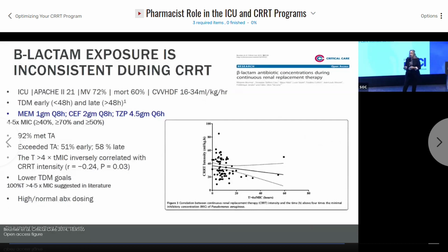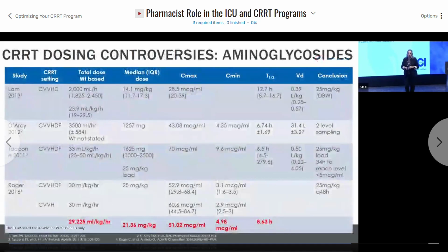This study looked at beta-lactam dosing a little bit more recently, utilizing a different PK goal. Meropenem 1 gram Q8, cefepime 2 grams Q8, Zosyn 4.5 grams Q6, so kind of our highest FDA labeled doses. 92% of these patients met their target attainment. 51% exceeded it early, and 58% late. So we're seeing accumulation of our beta-lactams at 48 hours. And they saw that the ability to meet this PK/PD target, or your goal concentration in the blood, was inversely related to the CRRT intensity. So as the CRRT dose went up, your ability to meet those concentrations went down. And so this looks pretty good. These data look pretty good as far as these doses being recommended to meet target attainment. 92% of patients met target attainment.